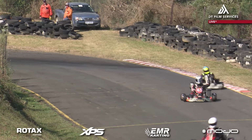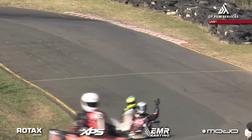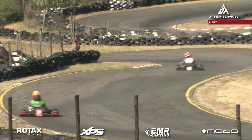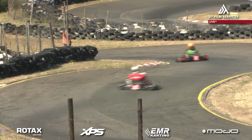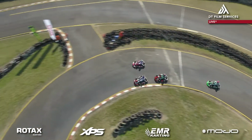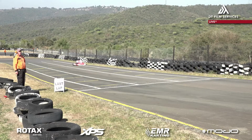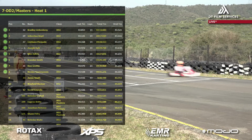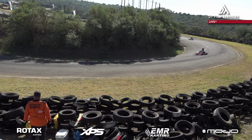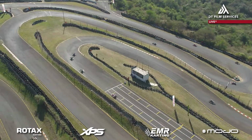Well, Joseph Olse will be looking to play catch up there and take on the top three slot. He knows he's got Cristiano Morgado ahead of him, just a 1.5 second gap between them. There you see the Masters, they're getting it amongst the back markers there. It's going to be a close finish. They're into the last lap. Verheil leads in the Masters.